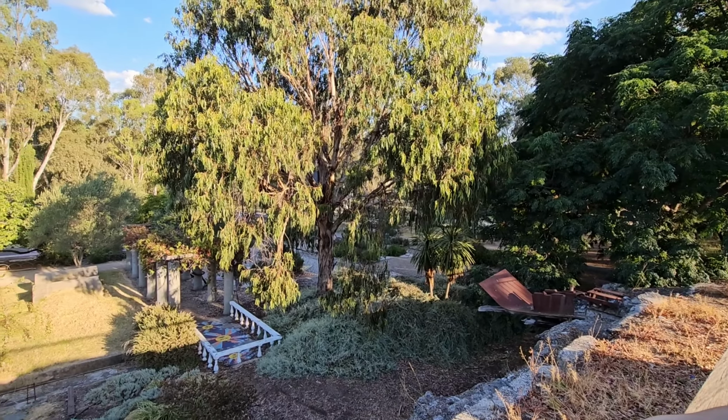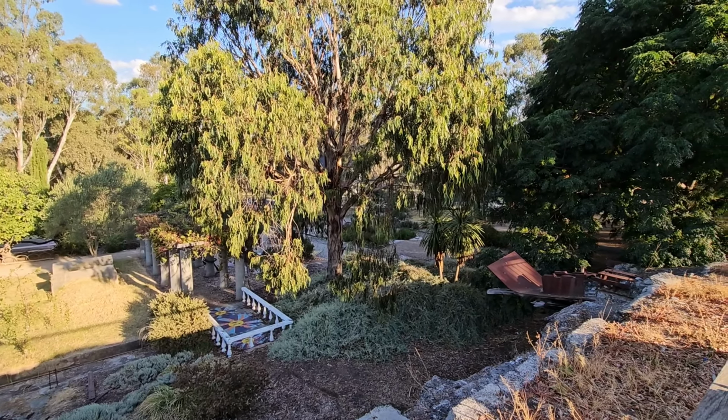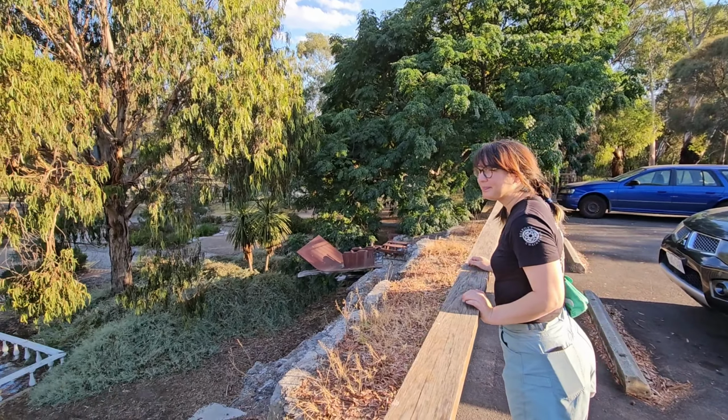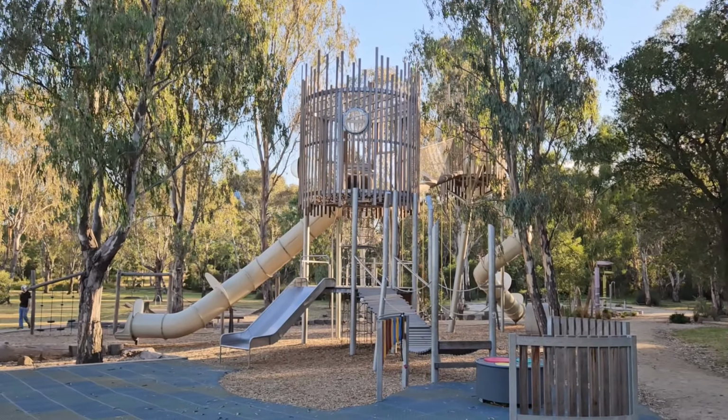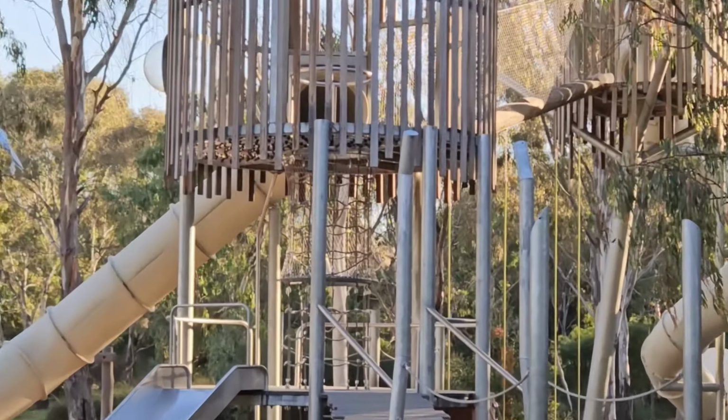Yeah, the Maribyrnong River. Like a little path down there. But yeah, it's a nice looking park. I'm sure Benjidor would like it. Made out of pipes.